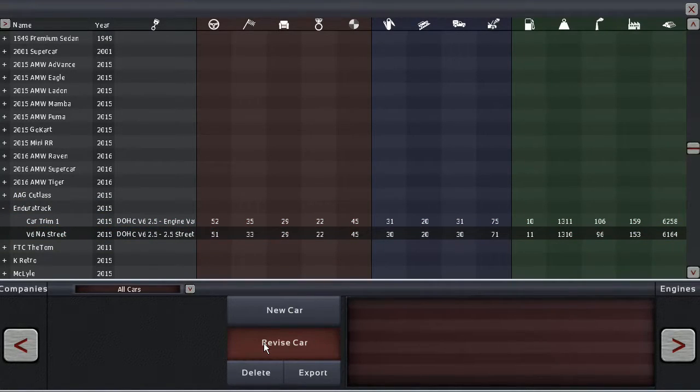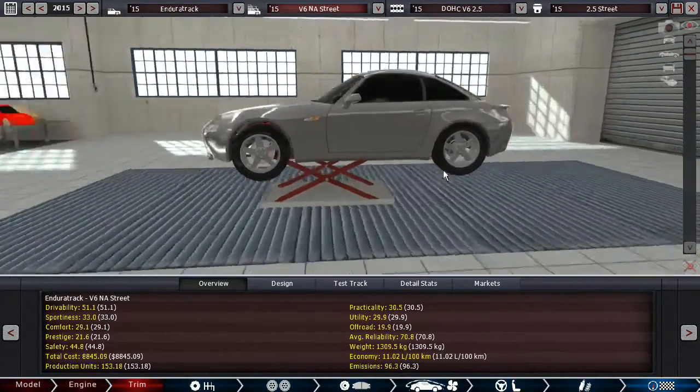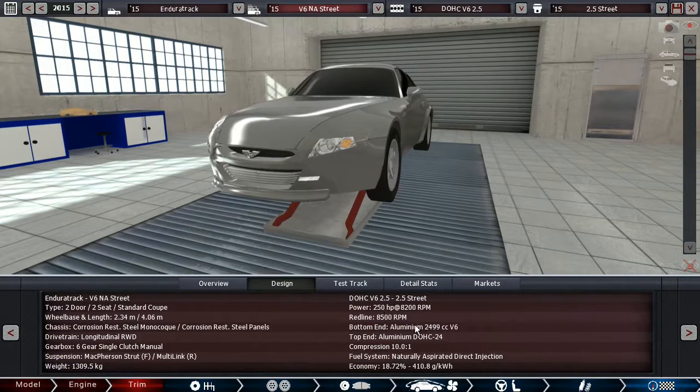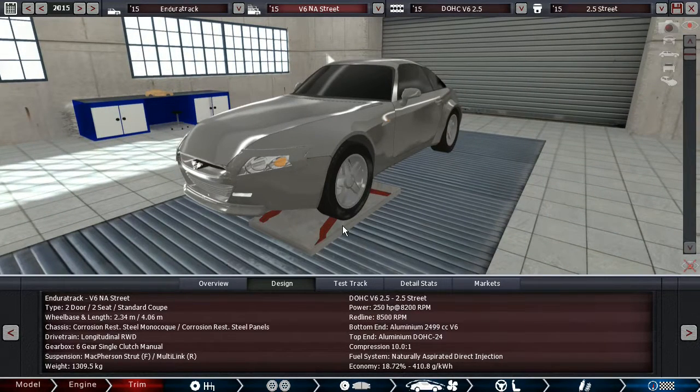Next up is the Gyrotrac. Looks pretty good. Has good drivability, a little bit lacking in sportiness, and also in fuel economy. That is too much for a 2.5 liter V6 with 250 horsepower. Again, we also showed that this engine has potential for quite a bit more power.